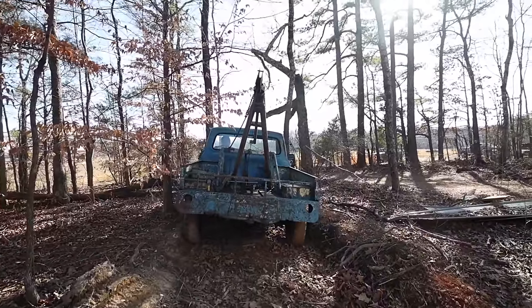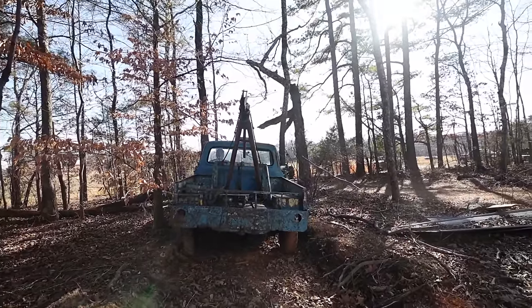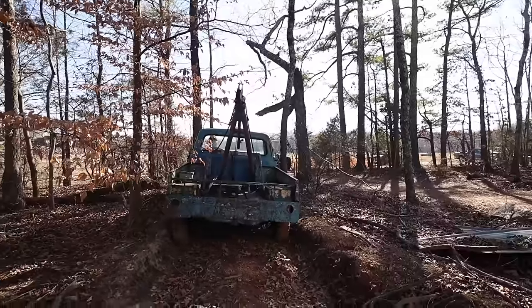I'm gonna roll the window up. A lot of trees. Oh no, my mirror. Don't do it. Oh, that's barely clearing. I've just skirted the mirror.